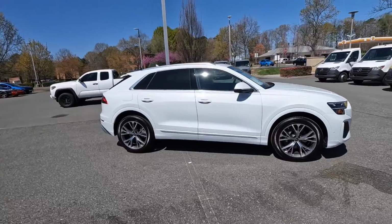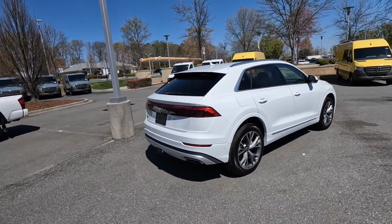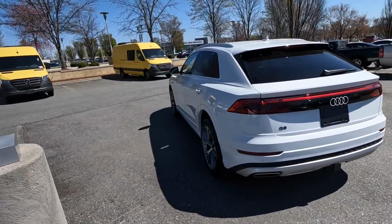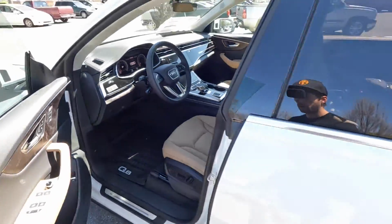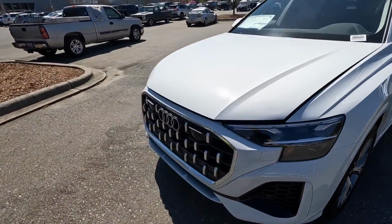So today we get to take a look at the 2024 Audi Q8. This is a Premium Plus, finished off in Glacier White Metallic, and it has an MSRP just over $82,000. Now for the 24-year model, this is the facelift. So there are a few differences, of course, with the new design, which I will go over, but we're going to start off with what this is powered by.